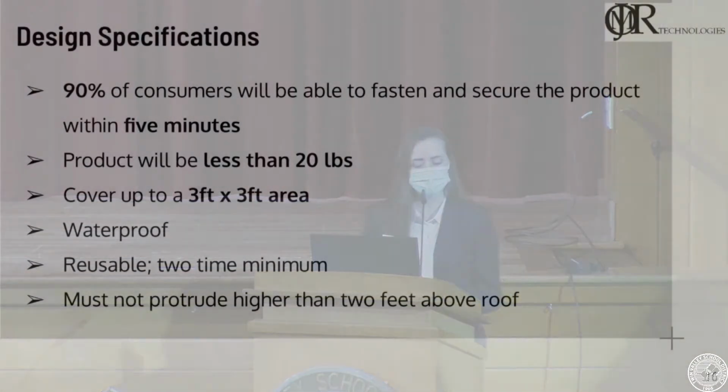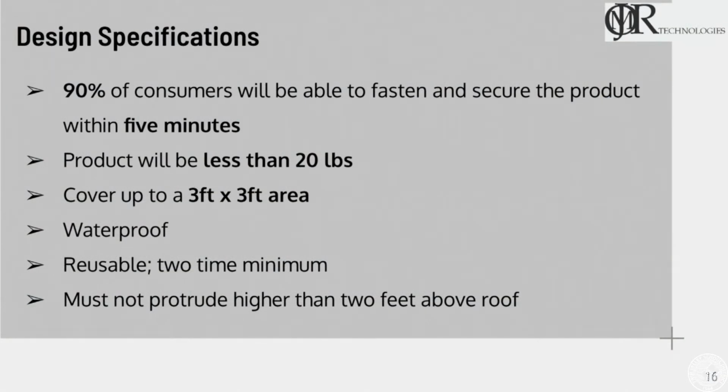When we came up with our design specs, we wanted to make sure that 90% of consumers could be able to fasten and secure this in under 5 minutes. We wanted it to be under 20 pounds so that anybody could be able to lift it over their heads, and it could cover up to a 3x3 foot area, which covered our 2-foot average. It needs to be waterproof, reusable, and must not protrude over 2 feet over your roof for curb appeal and also conductivity to lightning.